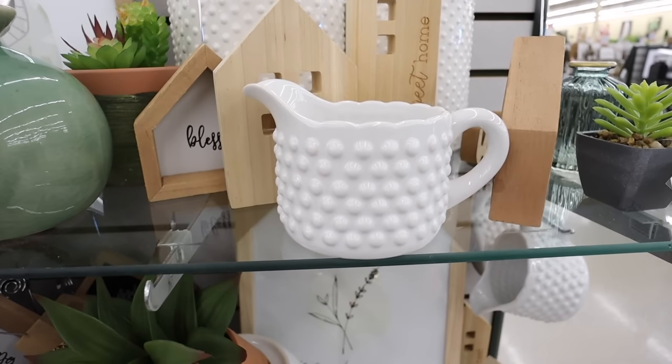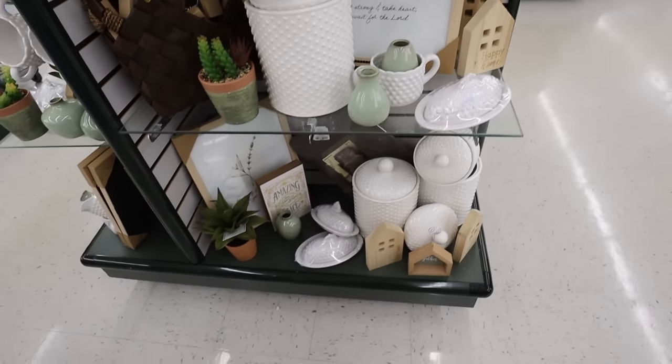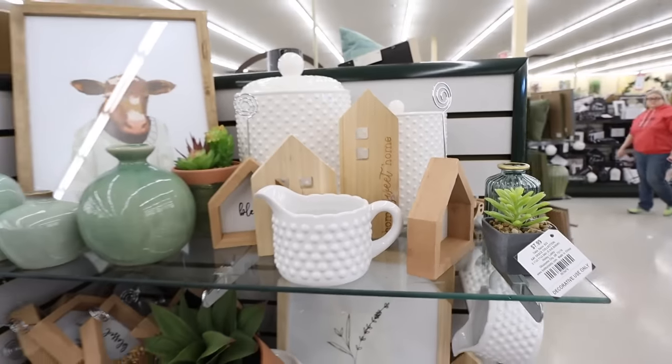They do have a little matching creamer. They have matching mugs. They have a matching butter dish. So I love this entire set. I just think it is so, so pretty. So I'll definitely be back for that.